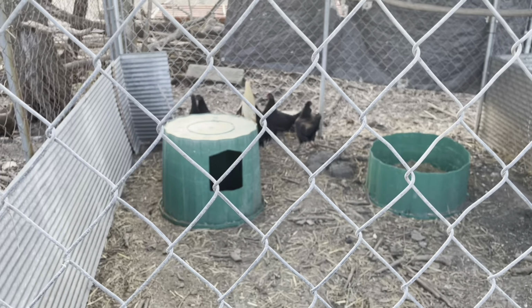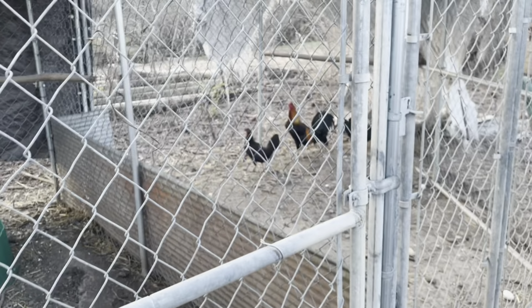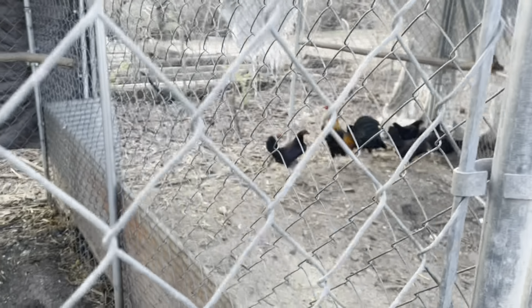That is crazy. This is an 8-year-old rooster. This is some of my cousin's bloodline. He'd win anything he fought against.